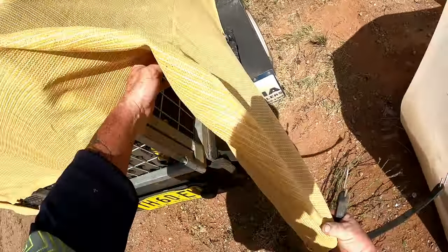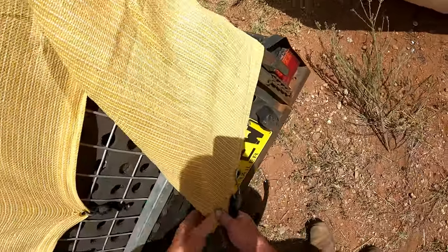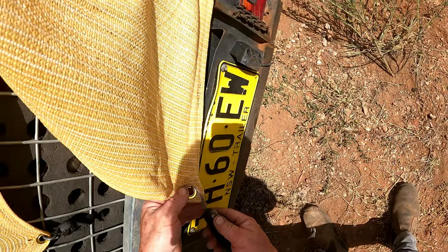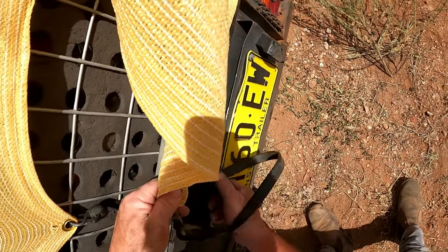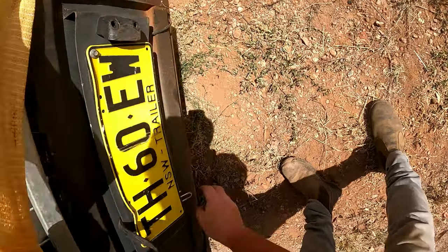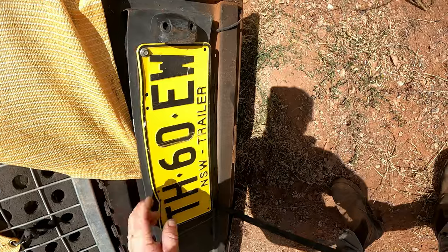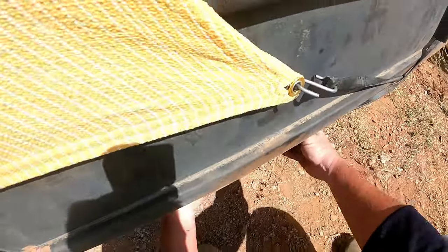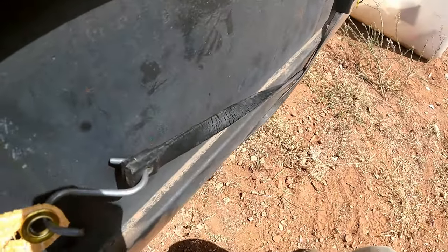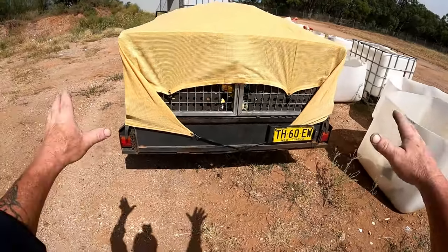That there. Now this one's got to go down through that number plate. Obstruction of number plate, otherwise. That's what we get here in New South Wales, Australia. Obstruction. That down there. Pulling tight. Should have one here. There it is. And that's how it's tied down. So simple. I lose none.